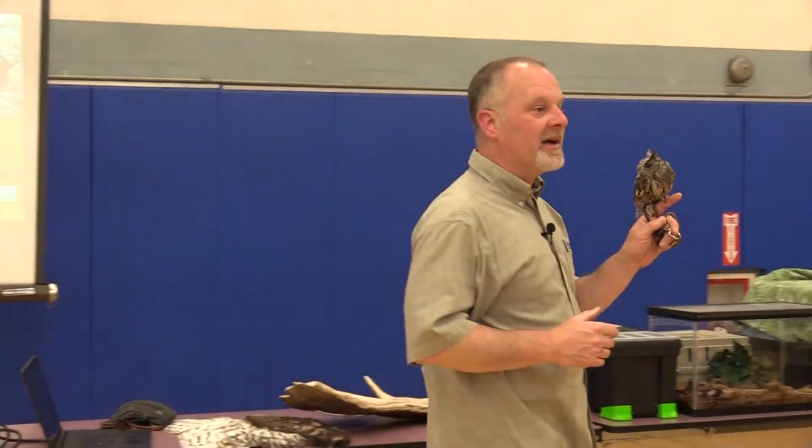Bats are another animal we can bring in. Yeah, and bats are in trouble right now. I don't know if you guys know this. Some of our most common bats have declined pretty seriously in recent years. You can put up a bat house, and some people don't like bats any more than they like snakes. But bats eat mosquitoes.